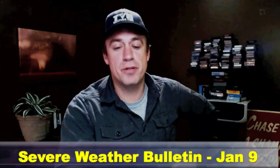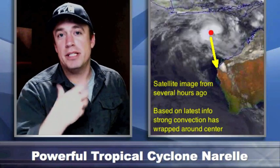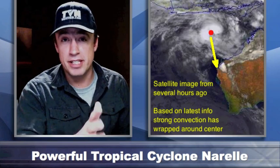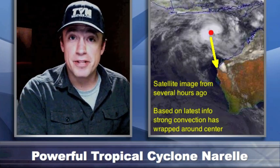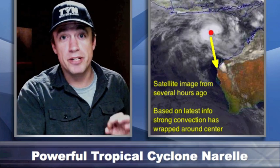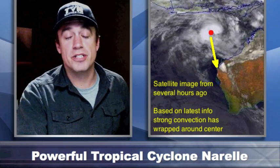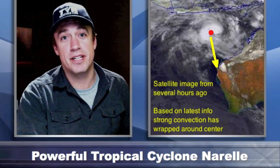First, we'll start off with a tropical cyclone, and this is Tropical Cyclone Narelle. And in Australia, they don't call them typhoons or hurricanes. Regardless of the intensity, it's still called a tropical cyclone, whether tropical storm or a hurricane. But in this case, it's a very powerful storm. And this map at right is an old satellite image, and I bet that the updated image that we see later today will have a more symmetric storm and possibly a very well-defined eye. The latest advisory had it as a Category 3 storm, but it's forecast to be a Category 4 with wind speeds of 125 knots sustained. And it's going to be maybe even a Category 5 in the next 24 hours.